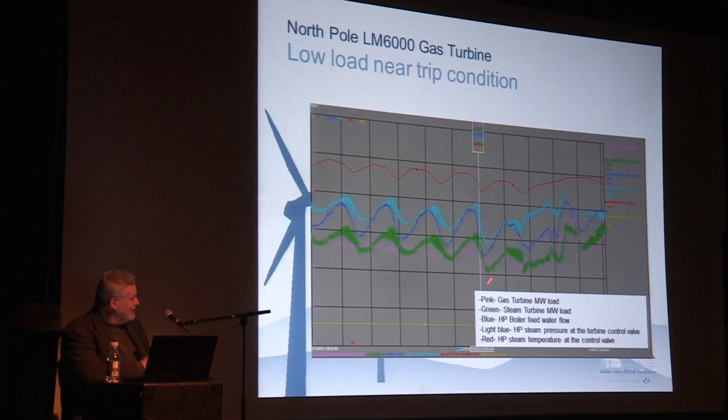And here we took the plant below. Normally this black line, we would have tripped on that line. It went just a little bit below it, and then it bounced back up. But we get pretty delicate at that point, and if we had dumped the plant, it would have been carried by the BESS for a while, the load, but we would have been frantically trying to start something else.